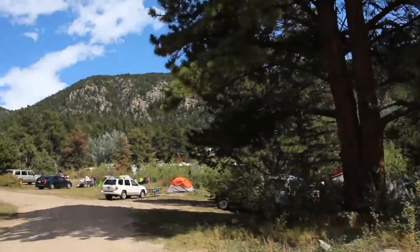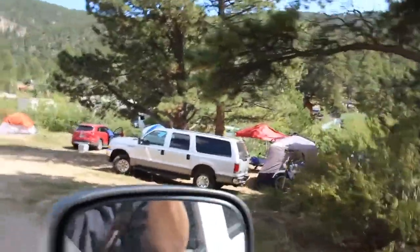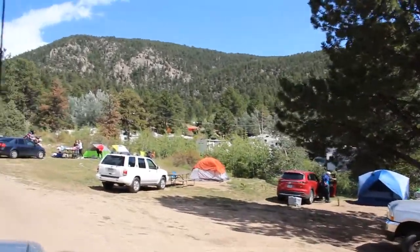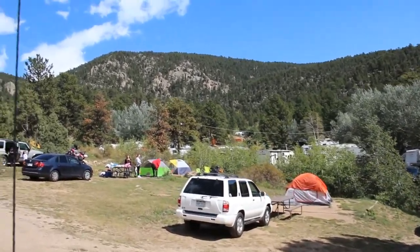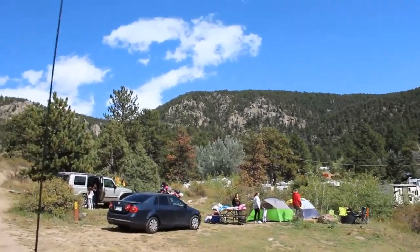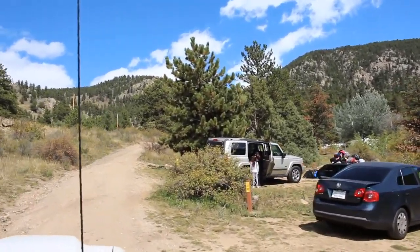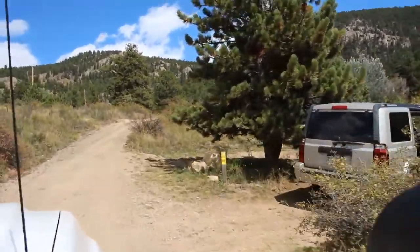And I do apologize again for the shakiness of the camera. Just wanting to give you guys an idea. Again, this is just to give you a general idea of what the campground looks like. Hopefully it will give you an idea of where you want to look for a spot when you make your reservation.